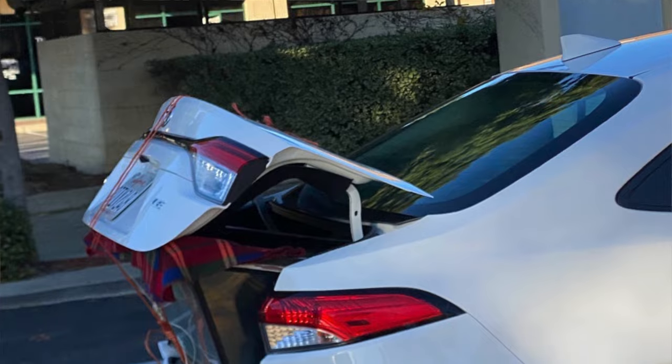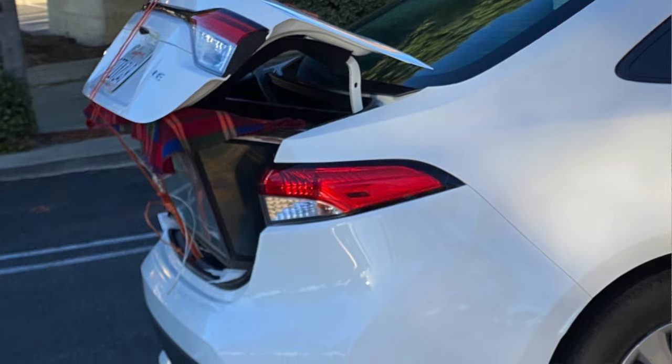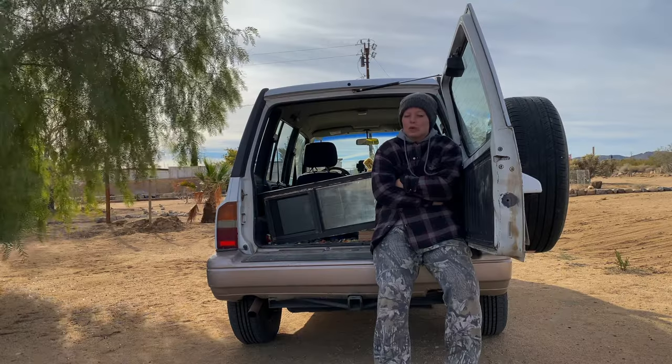We had to tie the trunk lid down. I have a cute little video of the trunk sensor that I drove with for 2 hours.